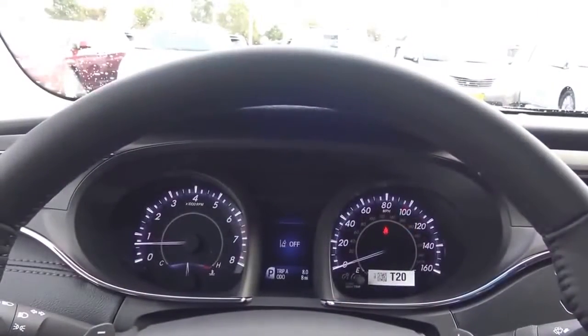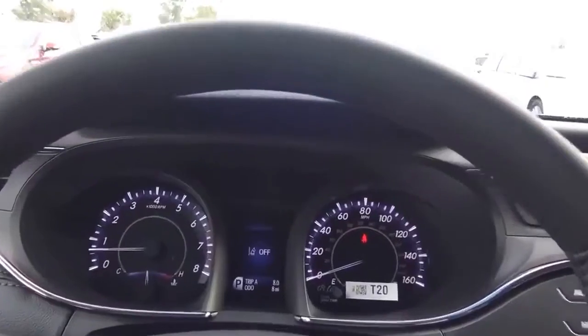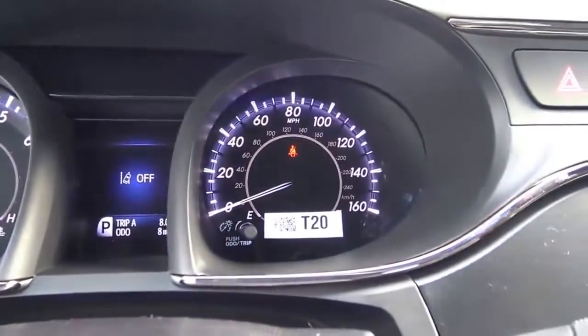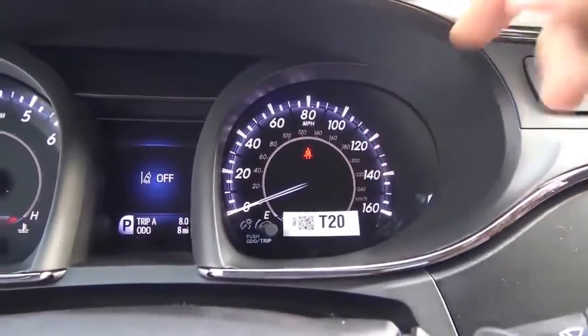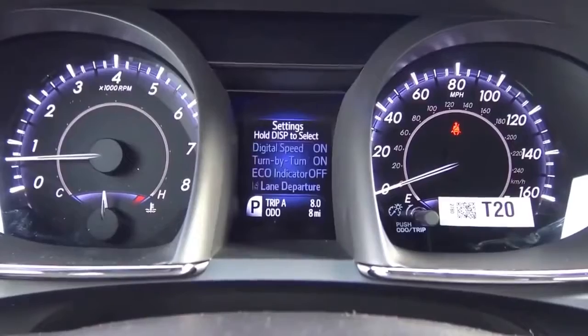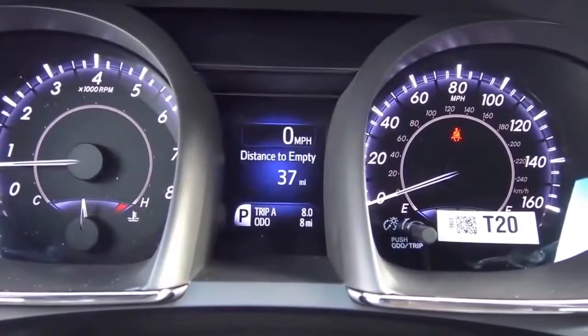The gauges in the instrument cluster have a very traditional looking setup. On the left, we have your tachometer with your coolant temperature. On the right, you have your speedometer, and then you have your fuel gauge down there too. Now, coming in the center, this is for your vehicle information. It's a little LCD screen. It's controlled by this little display button right here. It's the only button that pretty much controls it.